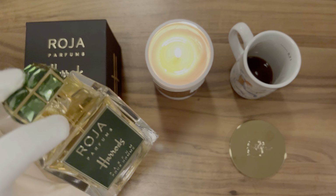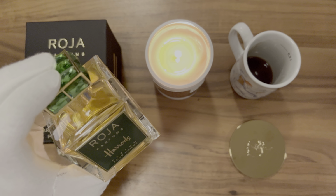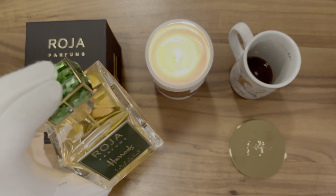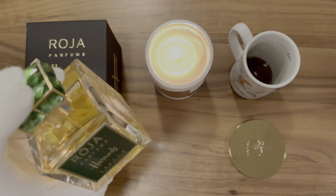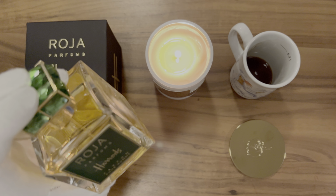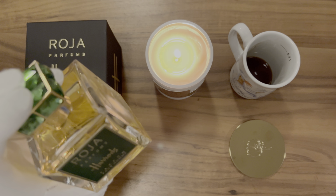Definitely very masculine. But what you're getting as the whole effect of the fragrance essentially is the Oceania citrus opening, but that is backed up immediately with the inviting, warm feeling of essentially cashmere, labdanum, vanilla, patchouli.